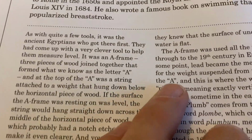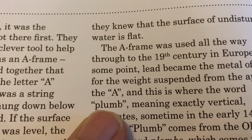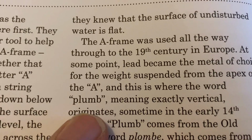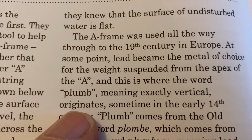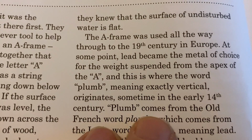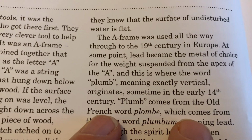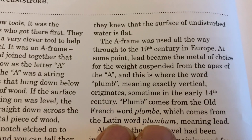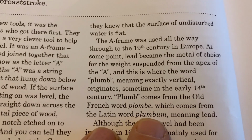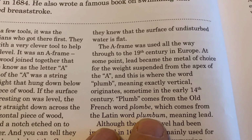And this is where the word plumb, meaning exactly vertical, comes from. We say plumb, don't we? It originates sometime in the early 14th century. Plumb comes from the Old French word plomb, which comes from the Latin word plumbum, meaning lead. So that's why we call it a plumb bob, don't we? We should call it a plumb bum, really.